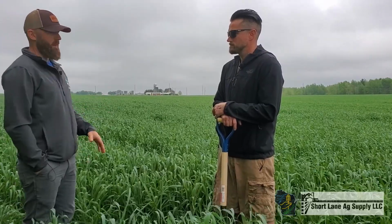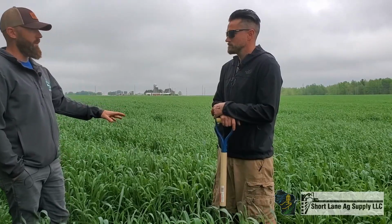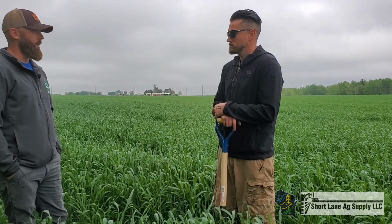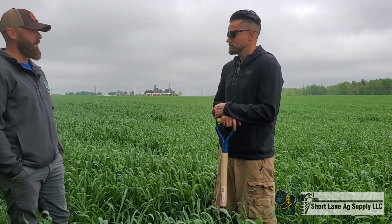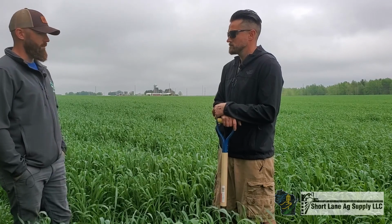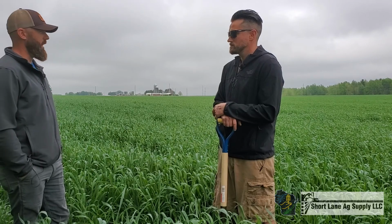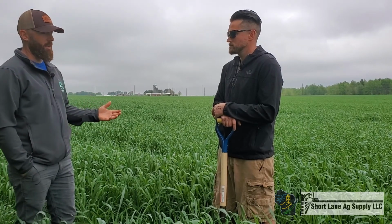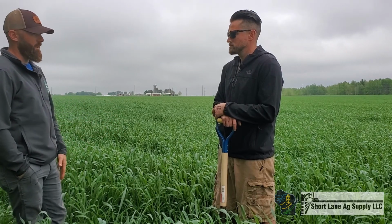So basically what I would say is, if it's your first or second time no-tilling corn into this, give it the full spectrum of nutrients that you would even in a conventional setting, because you don't want to short it, and you don't want to be sacrificing yield, which is going to ultimately look like a failure on your part, and you might not ever do it again.